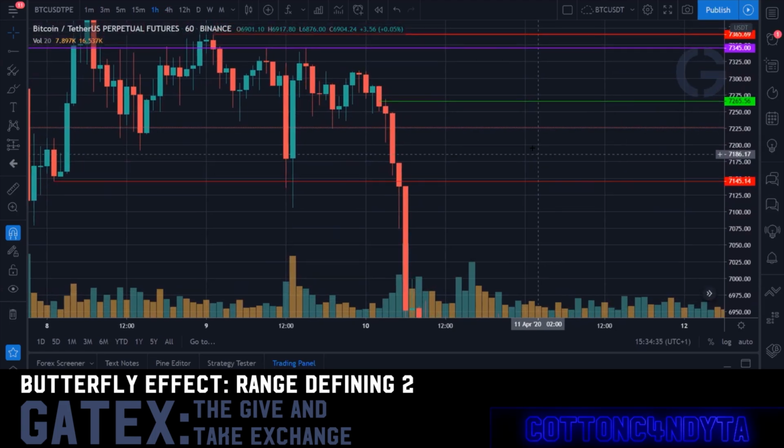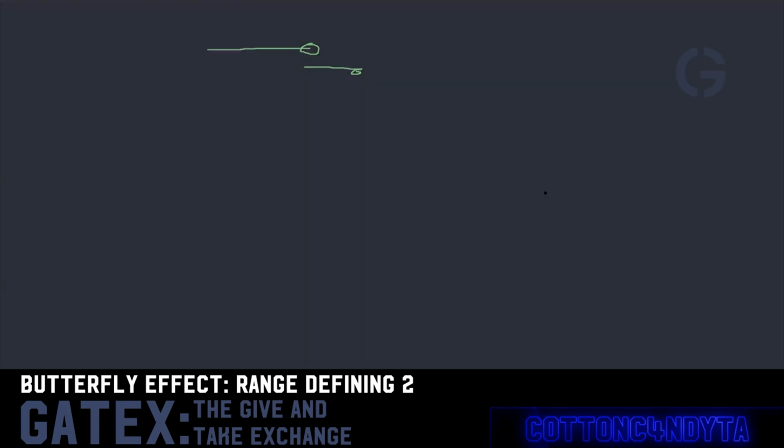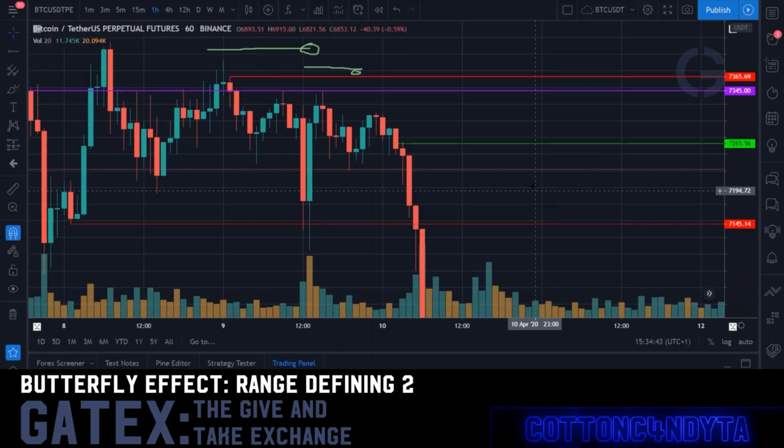Because look, this has already laddered this and this laddered this right here. So I'll do that again. This laddered here. This has laddered here. This can't be hit, which means you need to mark that level. So that's like the greediest point where I would take right there.